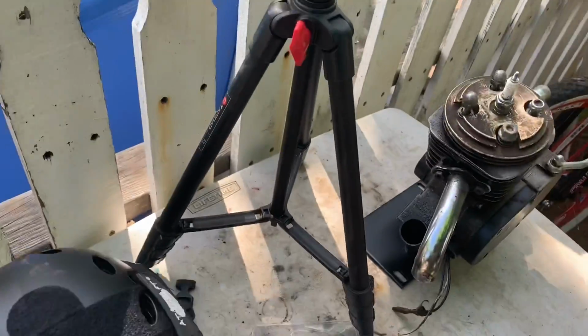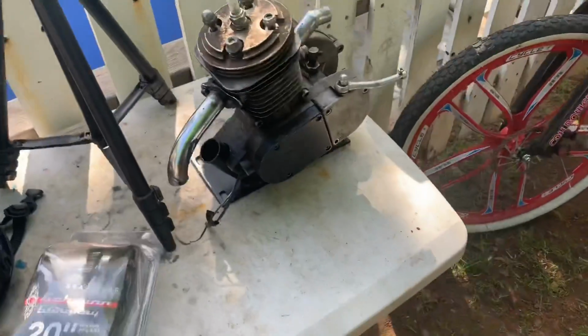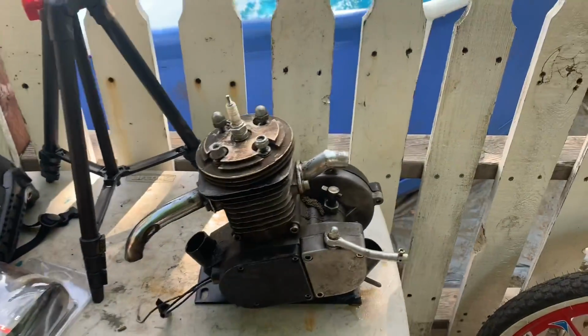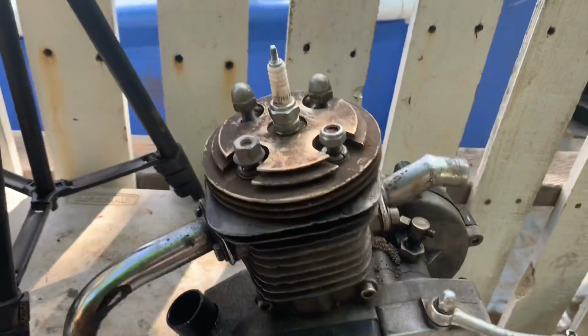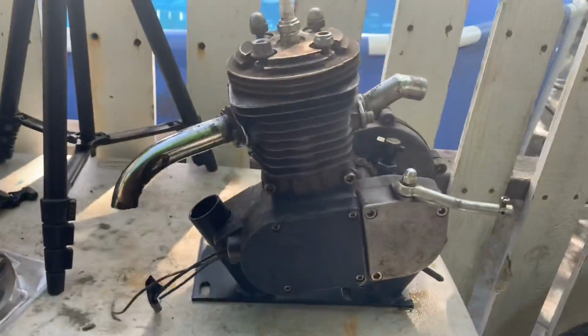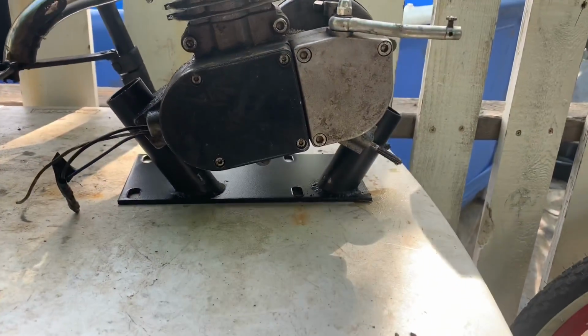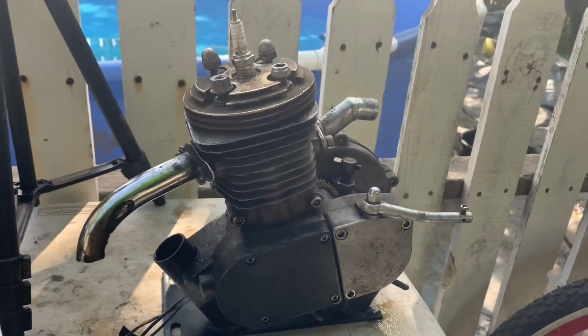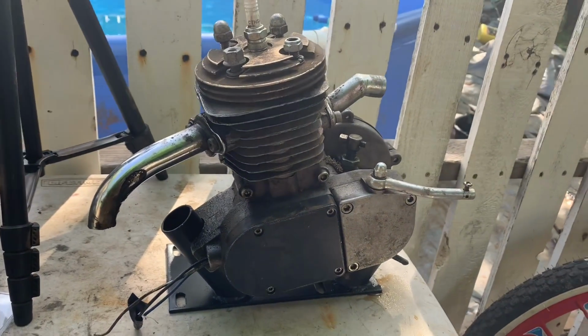Here's our tripod. It's just a basic generic tripod, nothing fancy. Again, I live in a trailer park, so I'm not fancy. But this is an engine we are going to be putting on the Stingray. This is the engine mount for it. I just have it set up, and it's an engine I've had sitting around for a while.